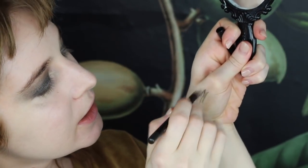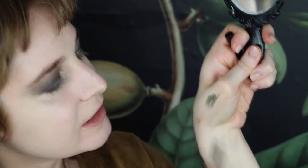Yeah, I'm still struggling with it. It feels kind of like a lip liner that I would like. It's got that sort of stiffness, almost like a waxy or chalky feeling, that I feel means I can get a lot of control in my lip line and that it'll be tenacious on the lips instead of just sliding off.